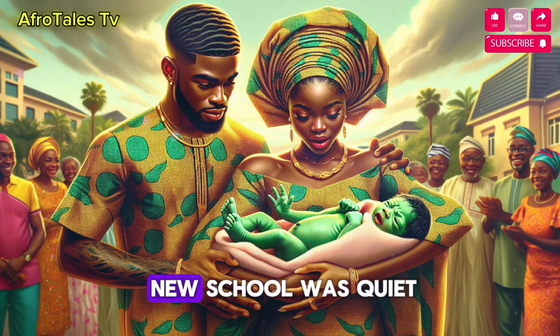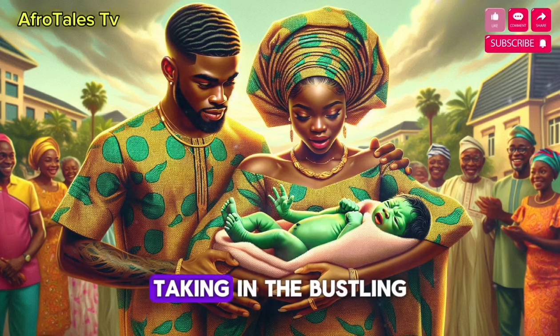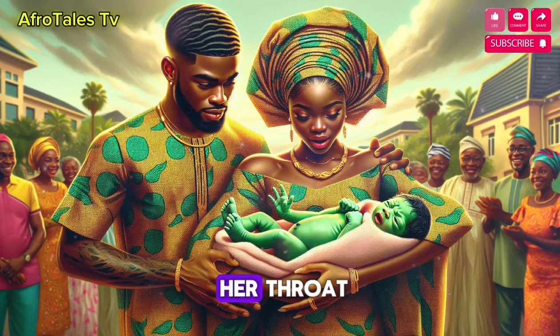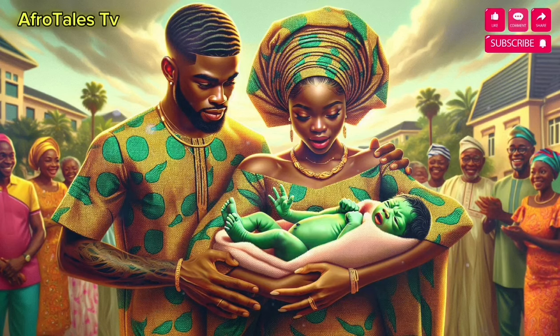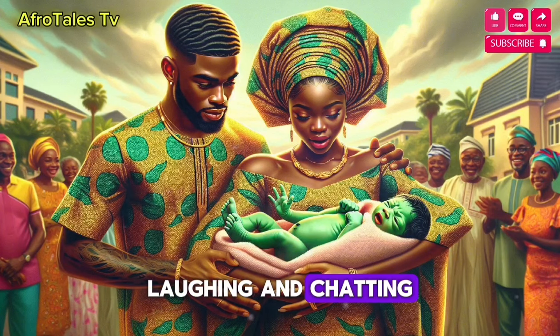The drive to the new school was quiet. Rosemary stared out the window, taking in the bustling streets of Lagos. When they arrived at the school gates, her breath caught in her throat. The school was enormous, with tall buildings and well-manicured lawns. Students in matching uniforms walked in groups, laughing and chatting.